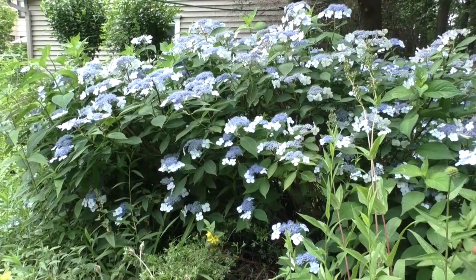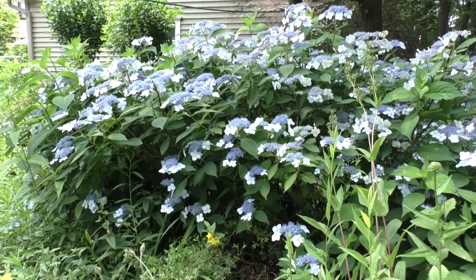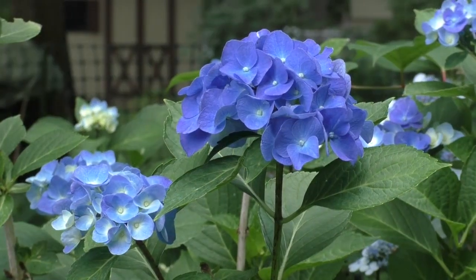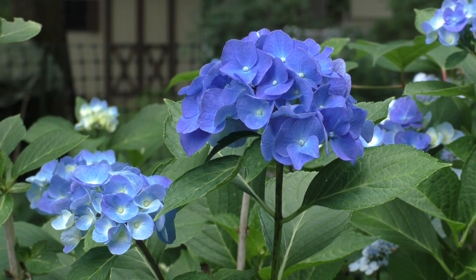Over here on the other side of the yard, I have an abundance of hydrangeas. I love my hydrangeas, and they've done a glorious job this year. They've got beautiful blue blooms. They've been already in bloom for about 2 weeks, and they're just spectacular, and I'm so glad it rained.